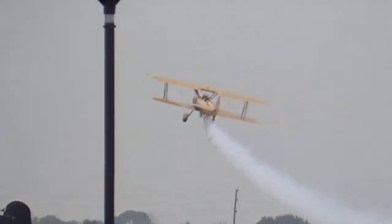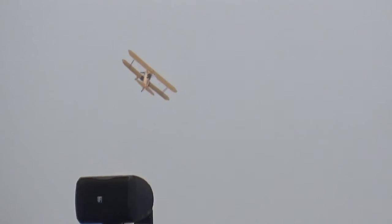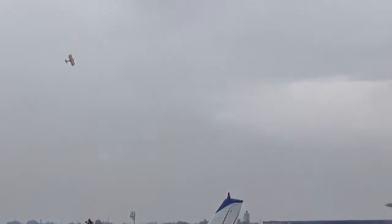Sound on the propeller tips going supersonic and creating mini sound barriers, sonic booms, as they break the sound barrier.